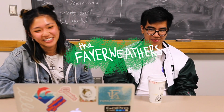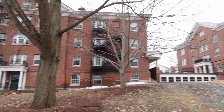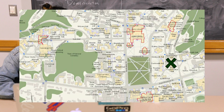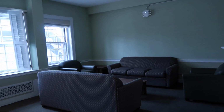Let's move on to the Fays. So there's North Fay, Mid Fay, South Fay, short for Fayerweather buildings. They're called North, Mid, and South because they have a connecting basement between the three of them. Between North, Mid, and South, is there one that's more active and social, or do they differ in terms of amenities, or are they kind of standardized?